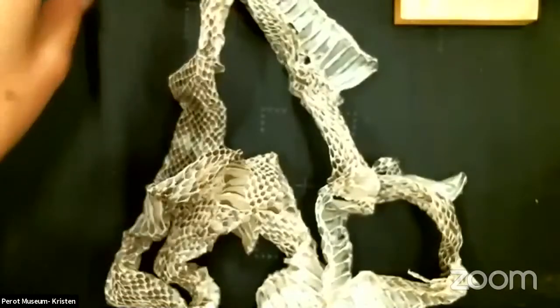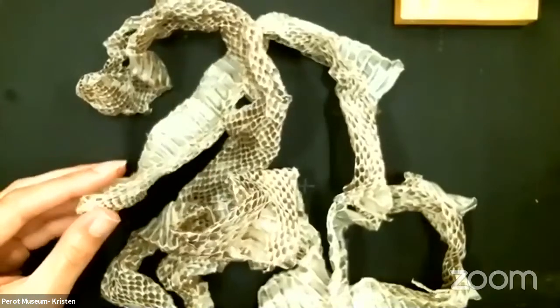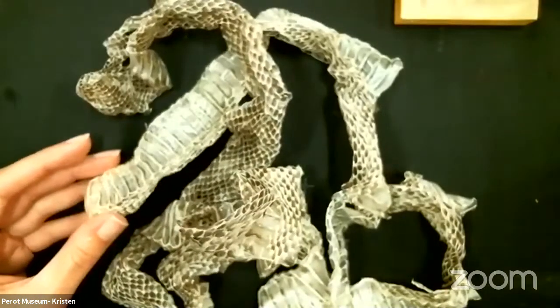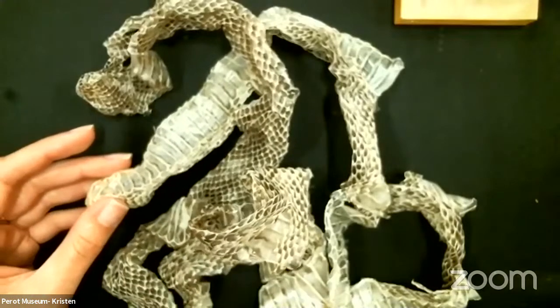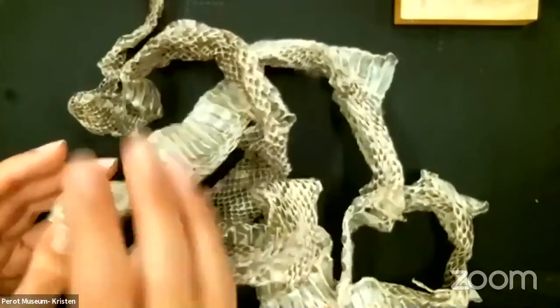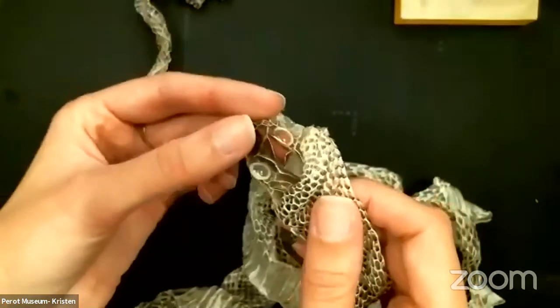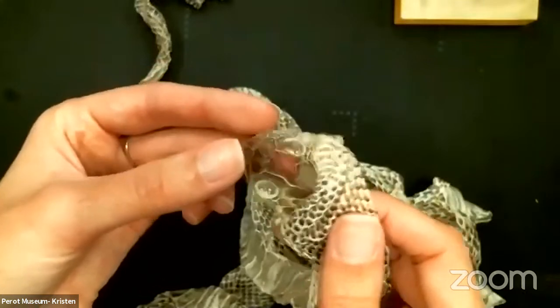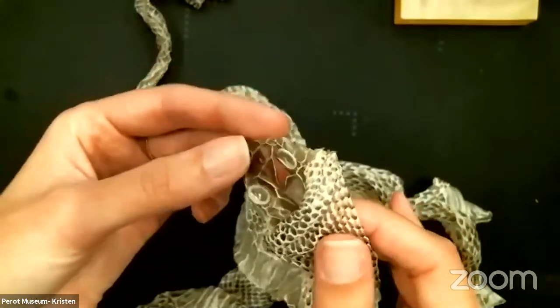But what happens is snakes shed their skin, and humans, we shed our skin too, but we don't do it all at one time. Snakes will shed their scales and their skin from head to tail all at one time. And they even shed the skin over their eyelids, which I think is super cool.